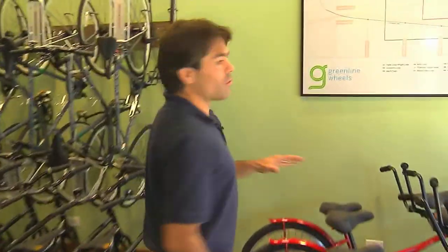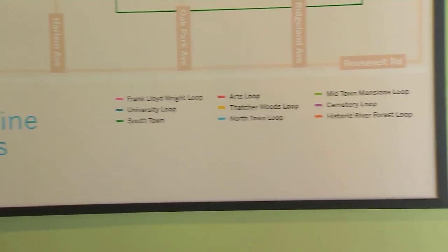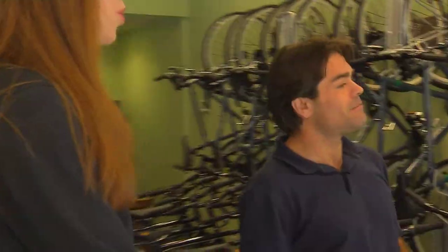It is. And what is this a map of? Greenline Wheels has developed 10, although on our map here we currently have 9. There is a 10th. Nine different loops around town. You'll notice the Frank Lloyd Wright loop. Up in here, the green one is our Midtown Mansions loop. Ooh, that sounds exciting. Oak Park has exciting.